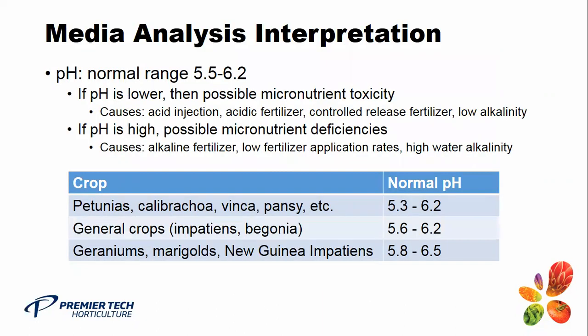So we're looking for pH. The ideal pH range is 5.5 to 6.2. If you get much higher or much lower than that, you can get some micronutrient toxicities. Iron tends to be the most common of those.